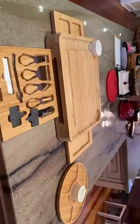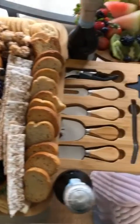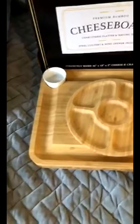It's awesome. Yes, come. I'm having a sleepover for my birthday. So I just ordered this over the weekend and it's here. It is so cute and so smart. Obviously a woman designed this.